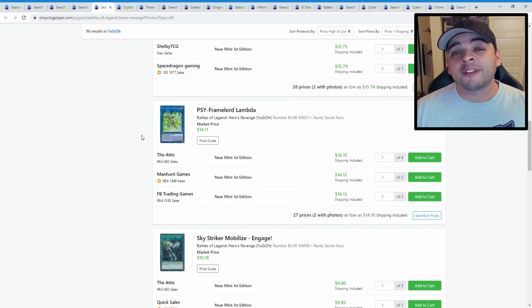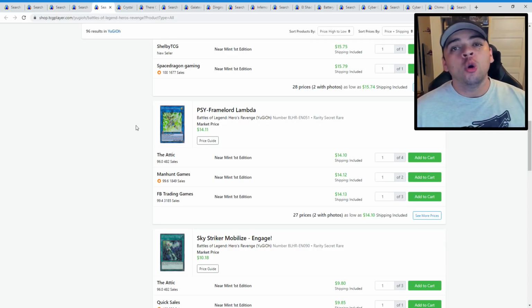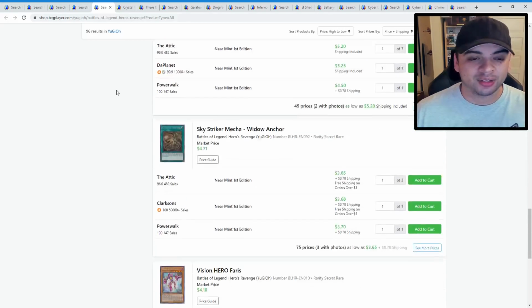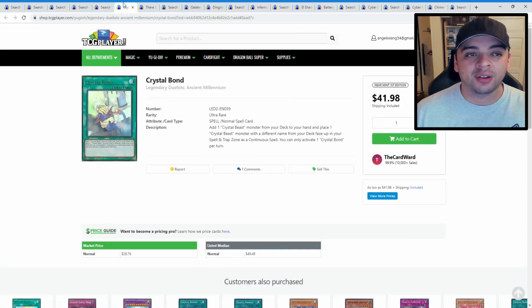Anyway, look at that Cypher Little Lambda. It's roughly around $14. A little higher up than its last week price point, which is roughly around $12. Sky Go Light Mobilize Engage, Secret Rare from Battles of Legends Heroes Revenge, barely holding on to $10. And then my favorite card, Prinkatops, stabilizing at $5.